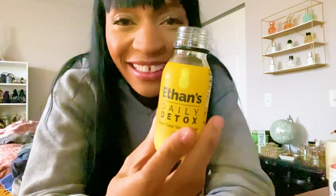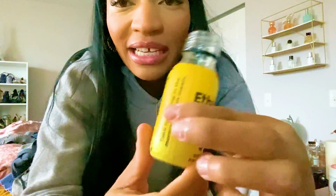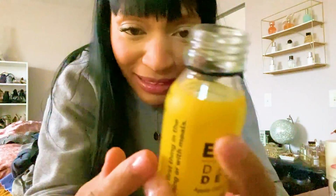Mm-hmm. I'm sorry, this is so nasty. Baby, you know something's really good or really nasty when you start looking at the ingredients, like, what is in this? Oh, it says apple cider vinegar, of course, water, pineapple juice, honey, and ginger juice. Organic, gluten-free, has 30 calories. Girl, the devil is a liar. Nasty. But whatever.